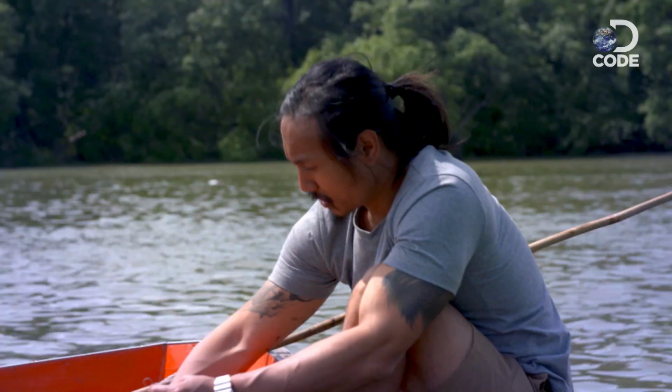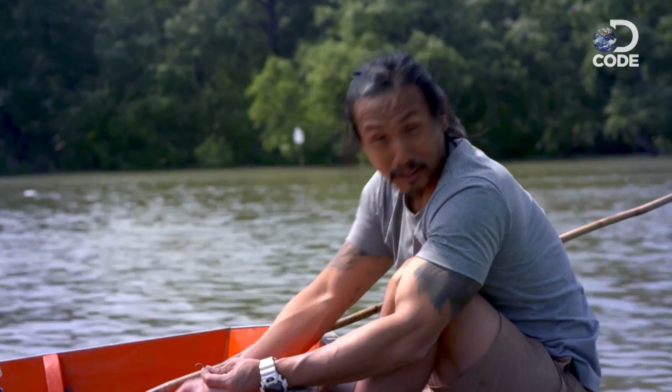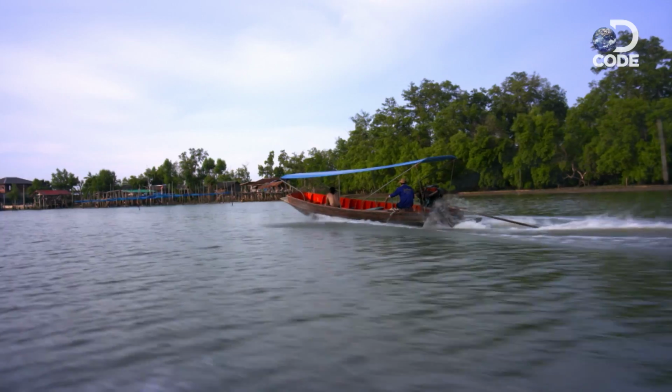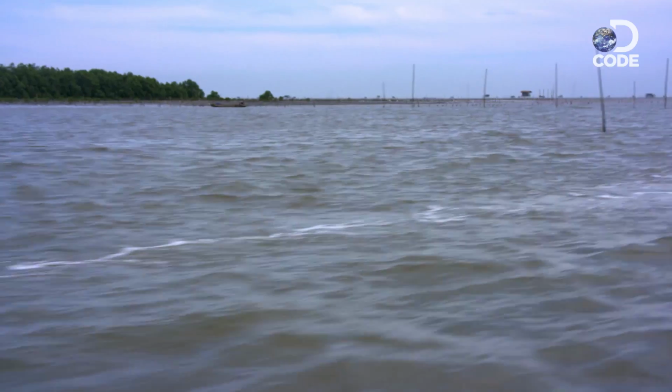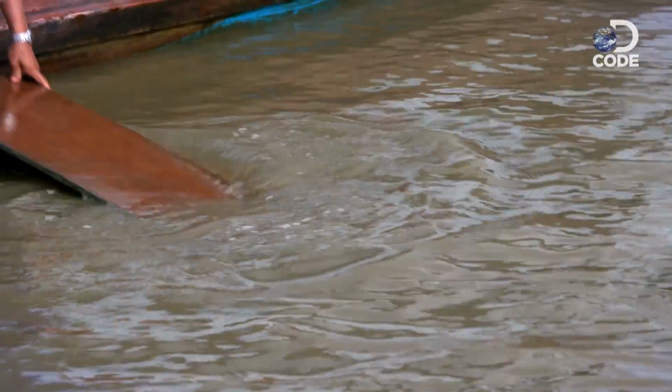Being a city boy, the kind of fishing I do is very different from this. And it's very cool to actually see the way that people live their lives here, find their food, find their fish. As we wait for the fish to bite, I'm gonna do more local stuff. Collecting cockles using this wooden board.